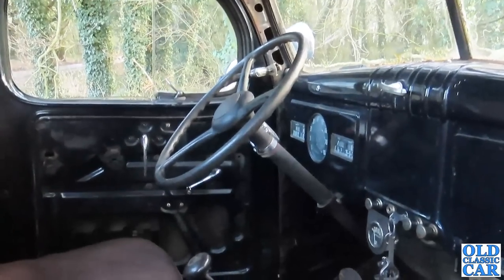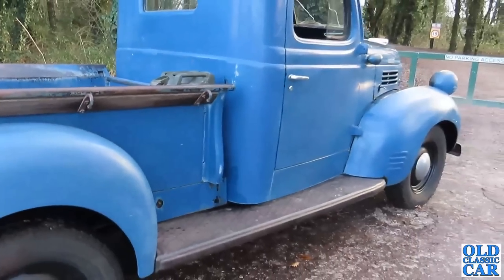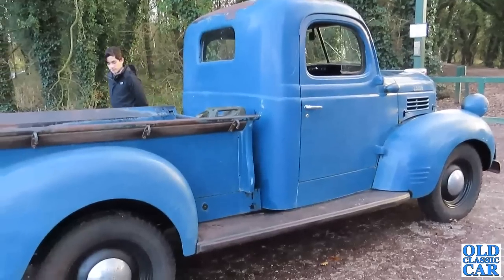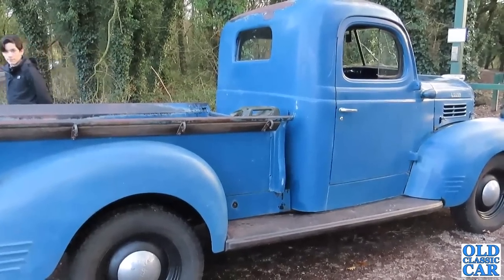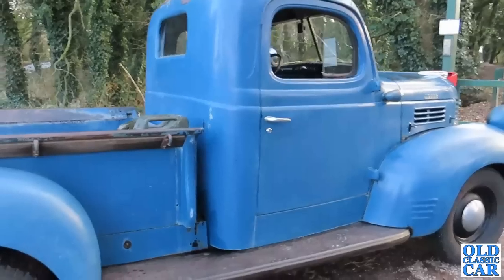We'll have a proper look inside in a minute. But even though it's had a fair bit of work done to it, it hasn't seen much use over the last few years. So really, the plan for 2023 is to do quite a few trips out in it, longer and longer distances, and just let everything bed down a bit.